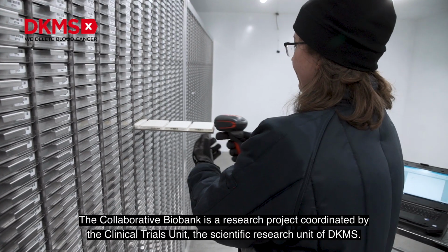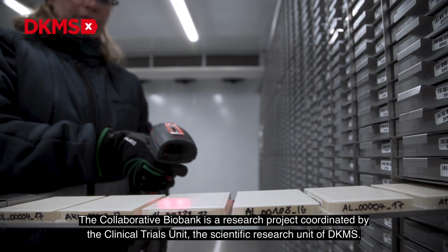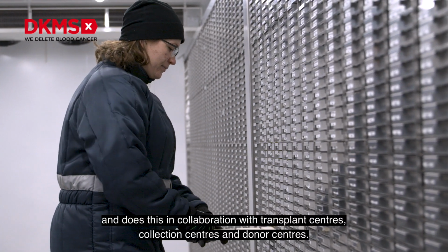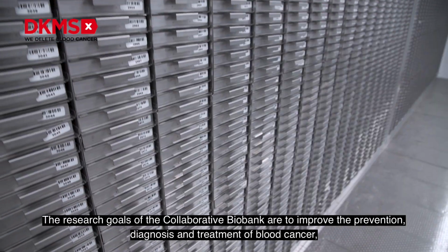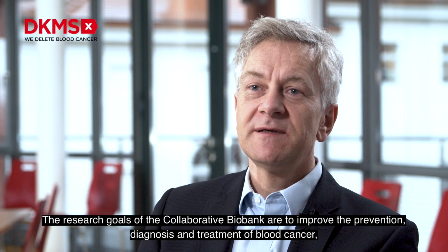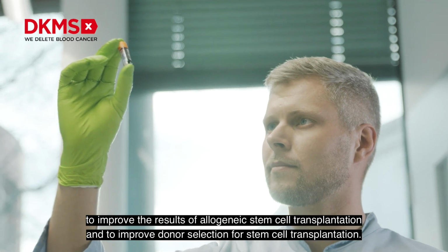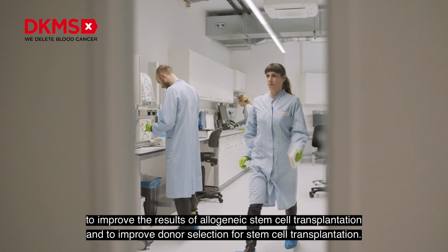The Collaborative Biobank is a research project coordinated by the Clinical Trials Unit, the scientific research unit of DKMS. It aims at collecting biosamples from donors and recipients and does this in collaboration with transplant centers, collection centers and donor centers. The research goals of the Collaborative Biobank are to improve the prevention, diagnosis and treatment of blood cancer, to improve the results of allogeneic stem cell transplantation, and to improve donor selection for stem cell transplantation.